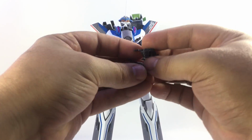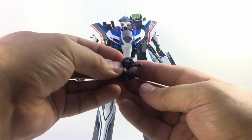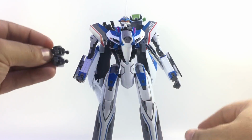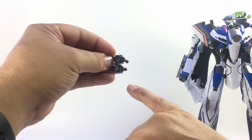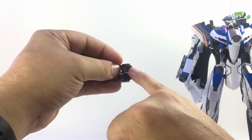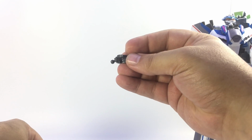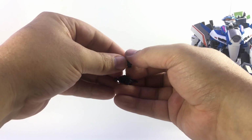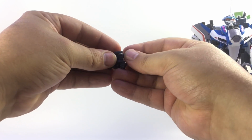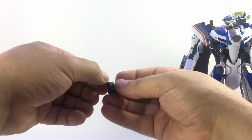The difference, but you've got two sets of hands like this, and the difference is, I hope you can see, let me see if I can get there here. One hand, the ball joint comes straight back out of the hand, and on this one you can see it angles downward a little bit, and it's the same on this one. There's the angled down ball joint versus the straight out of the back of the hand ball joint. Just for different poses when holding the gun.